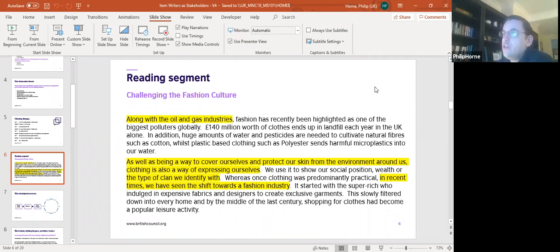So it opens with oil and gas, which is a little bit clunky in a text about fashion. It seems a little bit jarring when suddenly we think we're going to be reading about fashion, and then it's talking about oil and gas, and then it switches back to fashion. At the start of the second paragraph, that bit that's highlighted, that's quite a lengthy gloss of what clothes are. It's not very authentic. You'd expect the reader to know what clothes are, especially in this kind of text. So that's a little bit awkward.